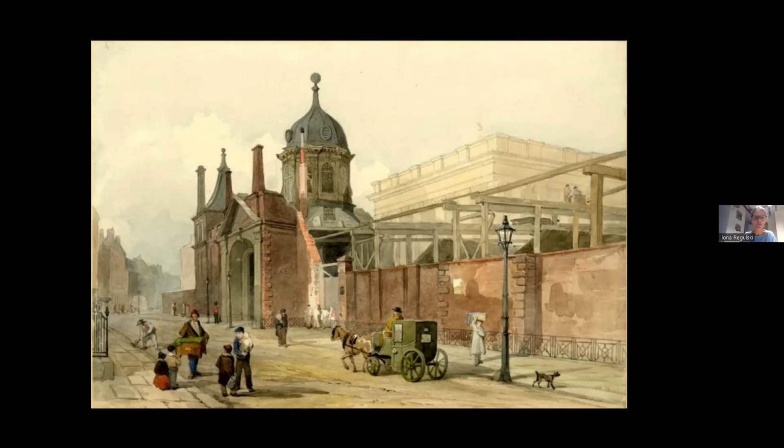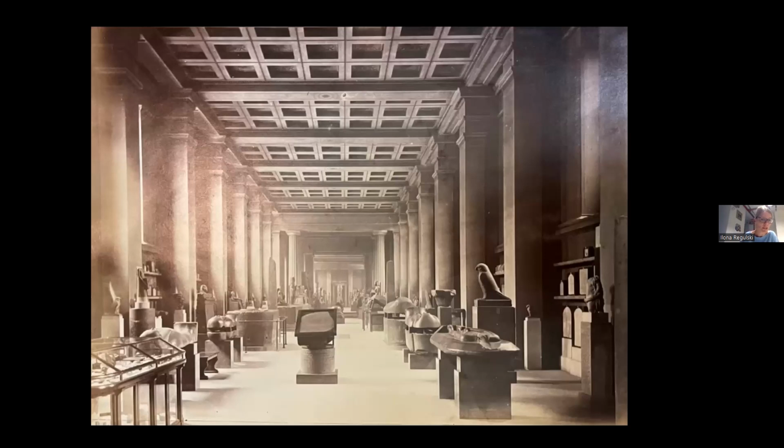And the arrival of these objects really encouraged the museum to expand and to become a big public institution, at the same time as this was happening in other countries in Europe. In the background, you see the Townley Gallery being built. So they actually had to build a new gallery for all these objects, which is currently the Sculpture Gallery.